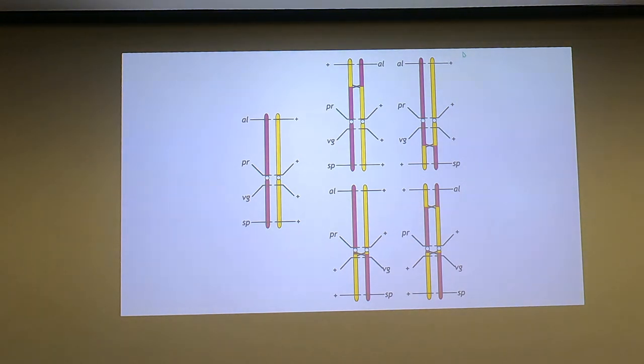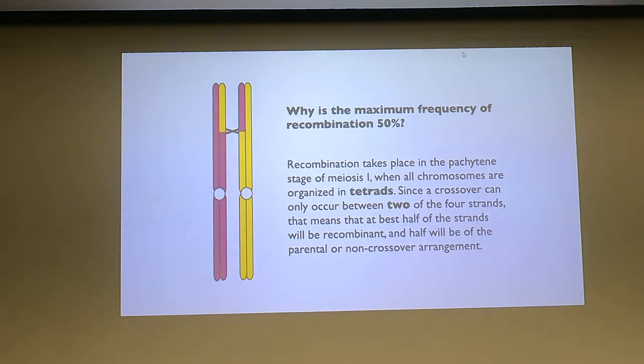triple point crosses. Okay, now here's the question I was going to answer earlier. Why is the maximum frequency of recombination 50%? Why is it always 0 to 50%? That's because it occurs during prophase of meiosis 1, when everything is in tetrads, like we see over here. And a single recombination event can only cross over the strands between two of the strands. Makes sense, right? A single crossover event is not going to somehow juggle around three different strands of DNA. So, yeah, that's why it's a max of 50%.